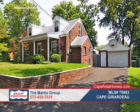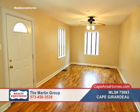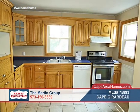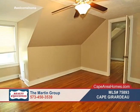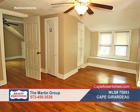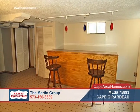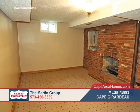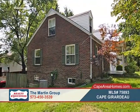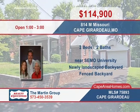This charming Cape Cod is awaiting you. The roomy three-bedroom, two-and-a-half-bath home is situated close to SEMO and Capaha Park and just minutes from all of Cape's amenities. This cleaned-up home features spacious bedrooms throughout, a clean kitchen, and a newly landscaped backyard for entertaining family and friends. The best part is that this home is ready for you to move in right away. Contact the Martin Group to learn more about this fantastic home.